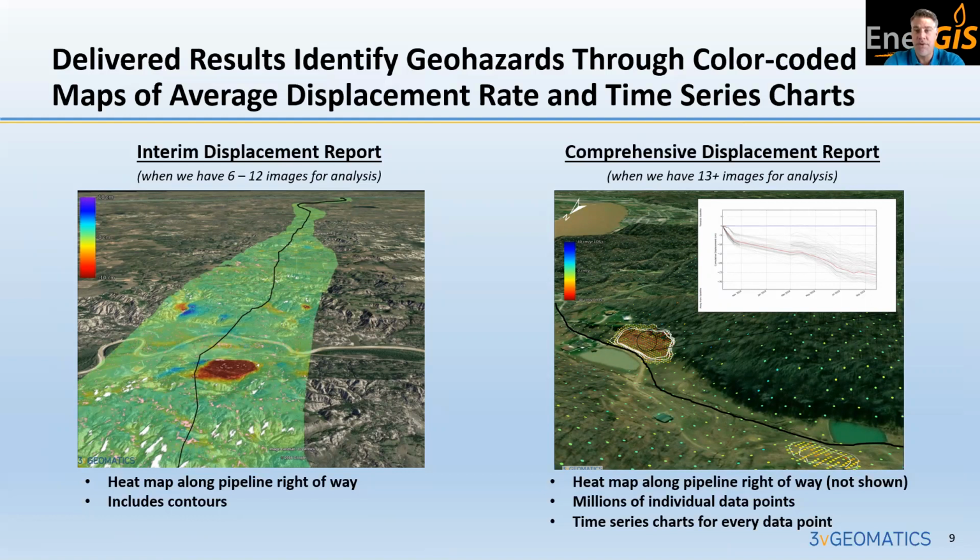Once we've got 13 plus images, we can provide what's called a comprehensive displacement report. So that again is a heat map of the pipeline corridor. However, now we've got a time series, which you can click on each data point, showing you movement over time in a chart.